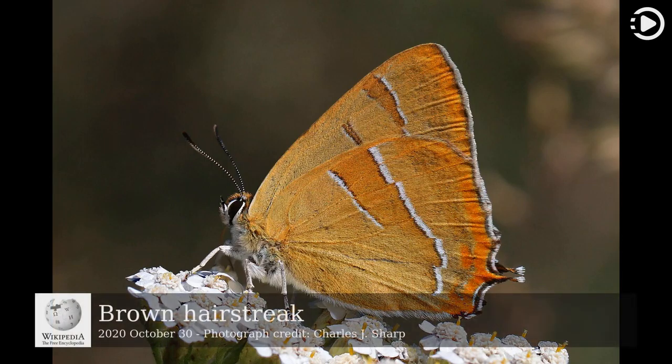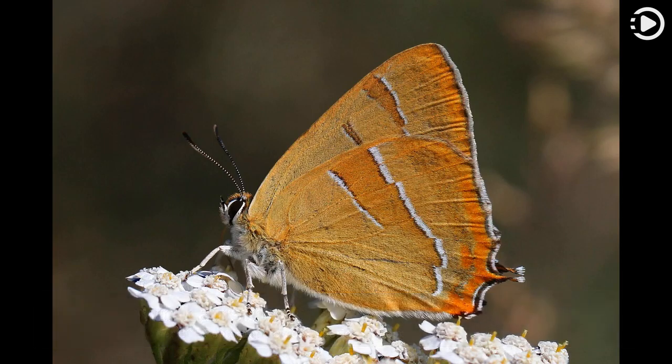Today's video is about brown hairstreak. The brown hairstreak, Thecla betulae, is a butterfly in the family Lycaenidae, with a range spanning most of the Palearctic. It is difficult to observe, spending most of its time in groups in the tops of trees, often tall European ashes on the edge of woodland, known as master trees, where they feed on the honeydew of aphids.